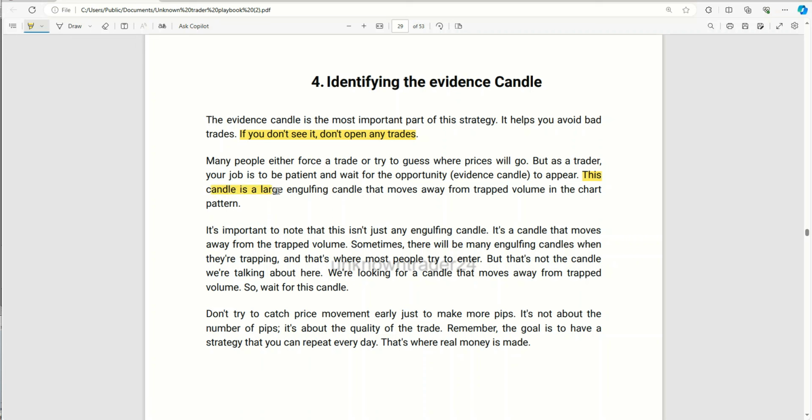this candle is the large engulfing candle that moves away from trap volume in the chart pattern. You see, I could have simply said it's the candle that breaks out of the pattern, but I was aware of that. I know that most of you need easy things, and most of you don't even bother going to backtest. You just want to take the strategy and apply it. Believe me, you're not gonna reap the results. You might win, take losses, go back to zero, and then spend the whole year revolving around one cycle.